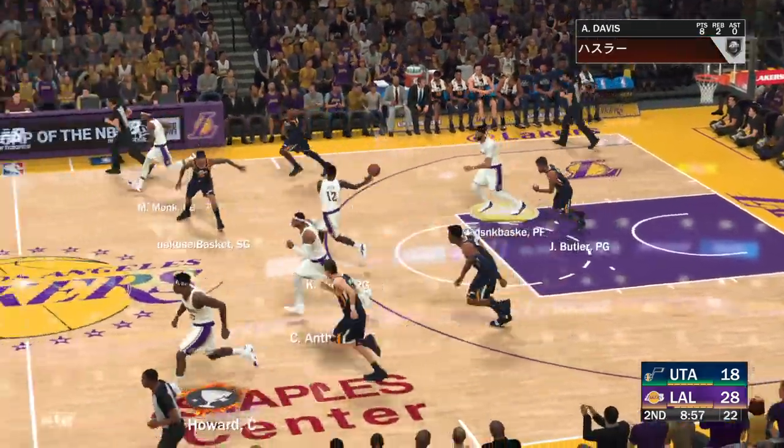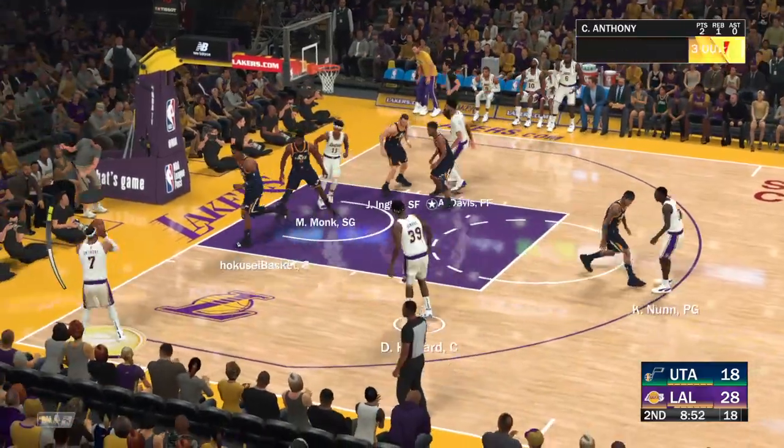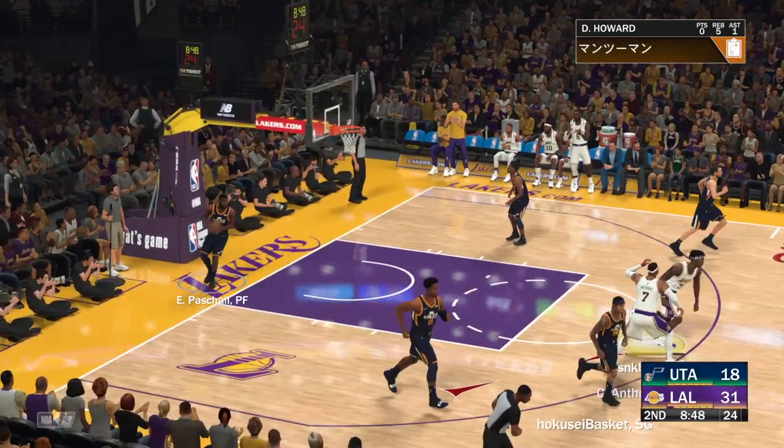Butler attacking. It's stolen by Davis. A shot by Anthony. Nobody around. Buries the corner three.